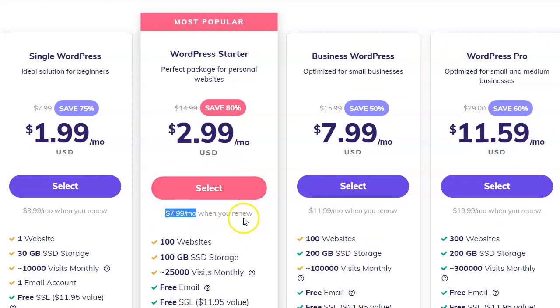$7.99 a month when you renew. So after the 4-year plan, it's going to be just $8 a month. That's not bad compared to all the other ones that I showed you in the beginning. They're like 15 to 25 to 35, somewhere around there, right? It's going to be a lot more expensive to maintain your hosting account with all those other places.